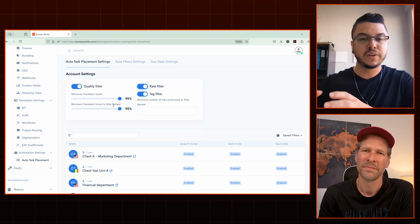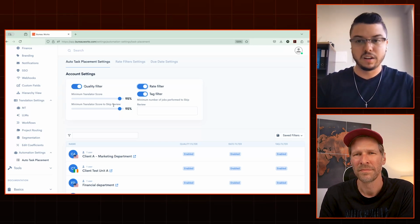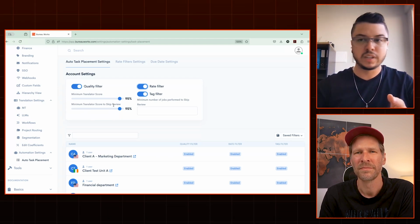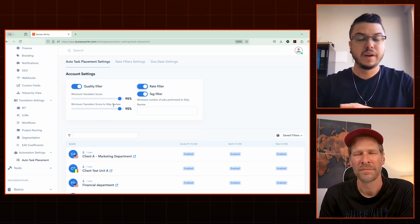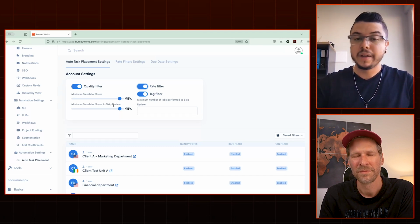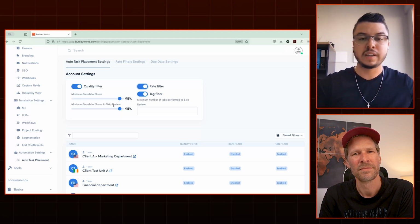The system can offer the task automatically via email to the linguist. They can log in to the platform. They can see the details: the word count, the due date, the client name, and a few examples, a few preview segments. And they can say, no, this one, I'm available. I can do it. This other one, I'm not available.